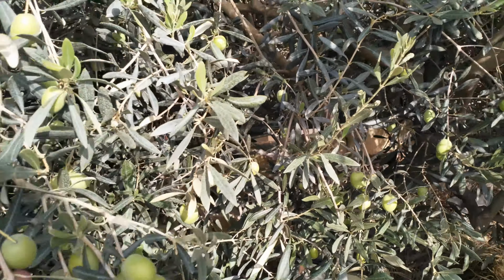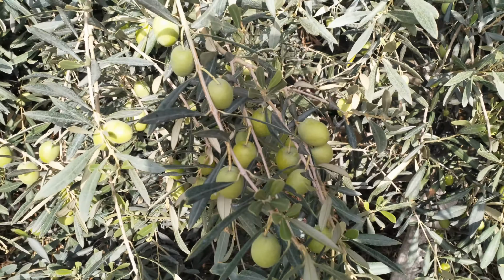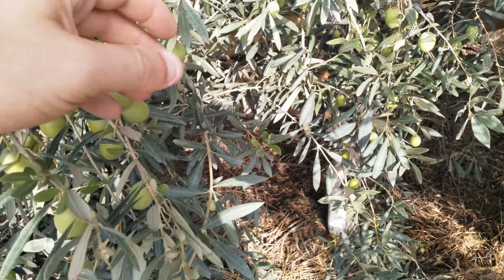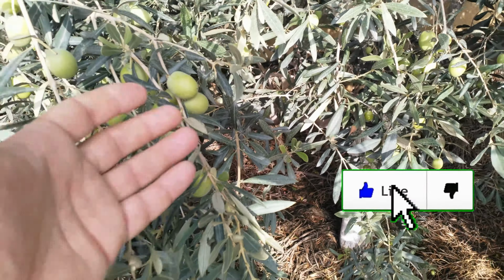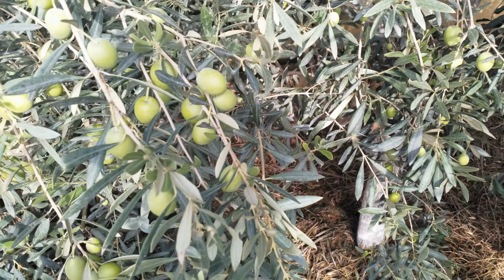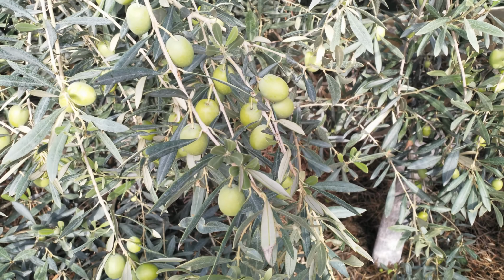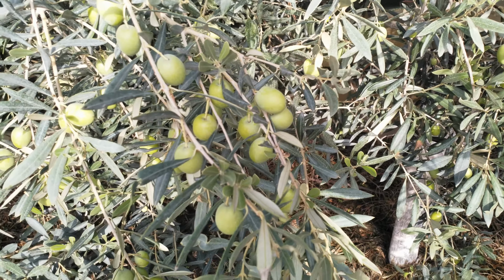As I told you, with olives there are a lot of varieties, not only for oil or table. Table olives, there are a lot of varieties. For example, there is Giraffa, Uovo di Piccione, Bella di Spagna, and for oil there is also Pendolino, Frantoio, and there's a few which are in between.